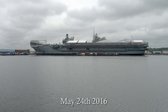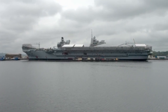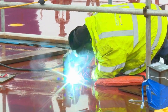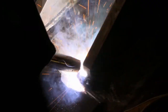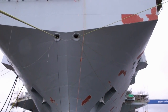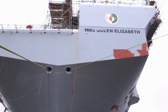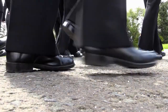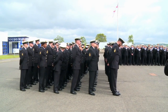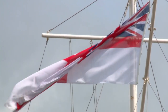It's May the 24th, 2016. HMS Queen Elizabeth is still under construction in Rosyth Dockyard in Scotland. The shipbuilders are working round the clock to get this supercarrier ready for her critical sea trials in about 9 months' time. But many of the sailors who will be crewing her have already arrived. And today, one more sailor will add to their growing numbers. But no ordinary sailor.